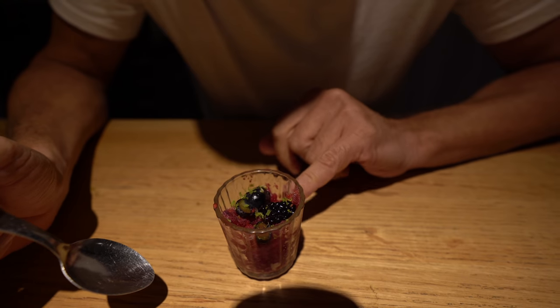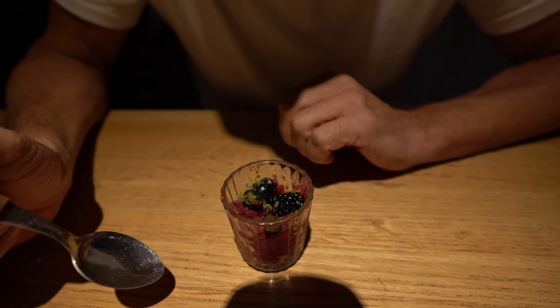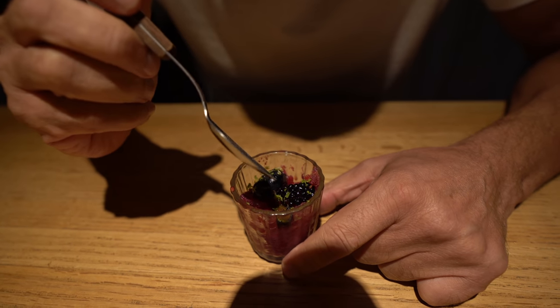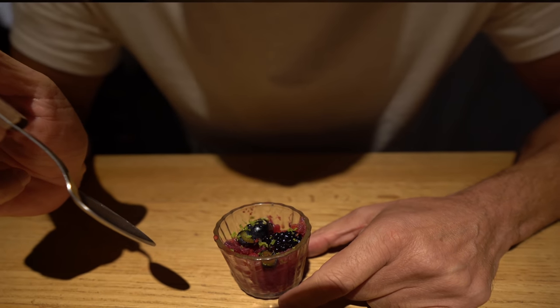The pre-dessert, the function of the pre-dessert is to take the salt away from the mouth and to prepare the mouth for the dessert that's coming after. And this is made from cactus fruit called tuna, and it has red berries on top of it.